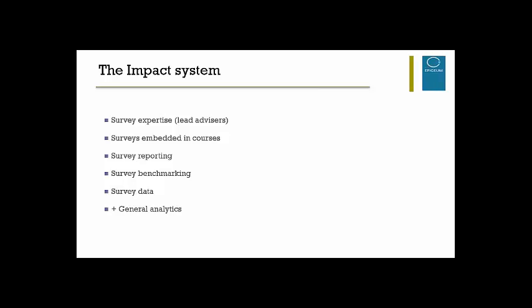We're supplying survey reporting. So we create standard report types, and those will be largely visualizations, but we'll also give standard data output forms for CSV and other formats. So we're giving you reporting as well. We're giving you the benchmarking.